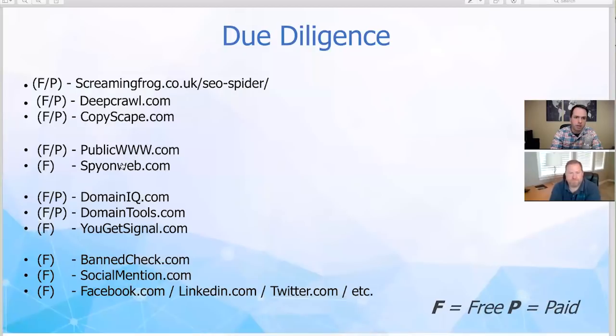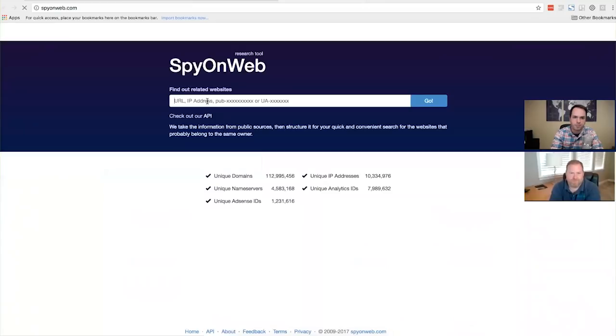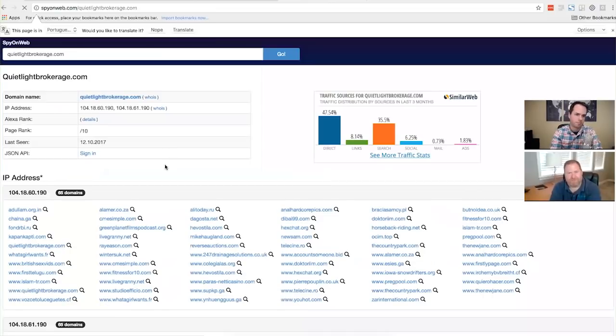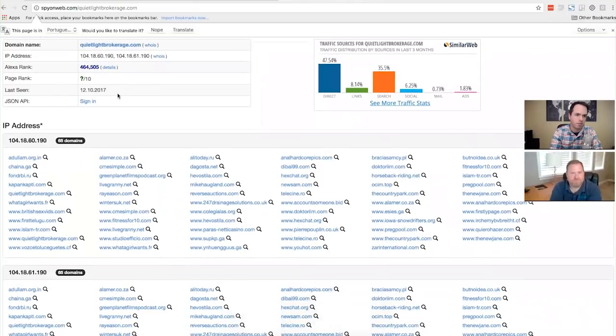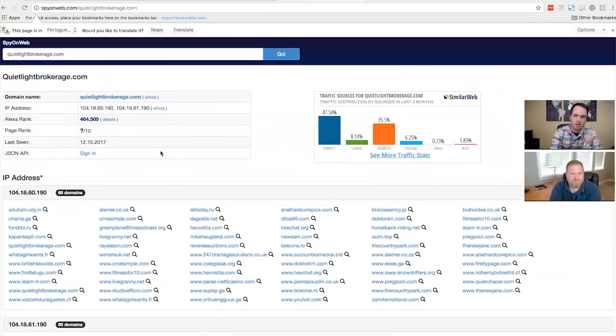Yep. All right, spyonweb.com. So similar, right? It's looking for people's AdSense IDs and things like that. It's not as complete. With the other one, you can search for a lot more different types of things, but still a useful tool. And it gives you some interesting information as far as who's also sharing this IP address, DNS servers. So again, it's not a ton of information here, but just coloring it in.